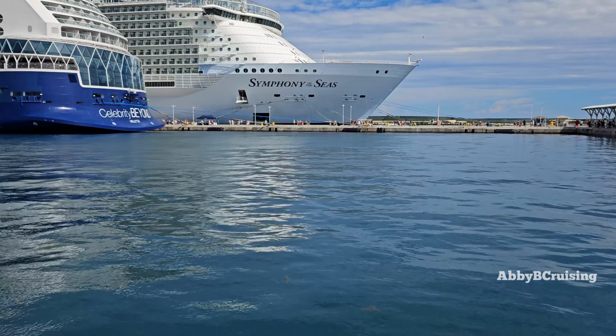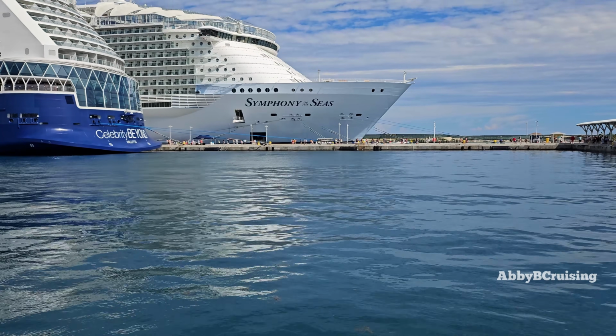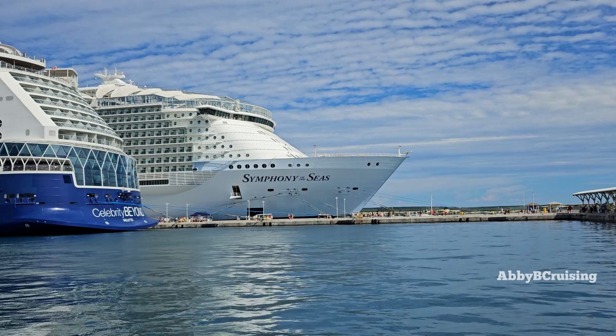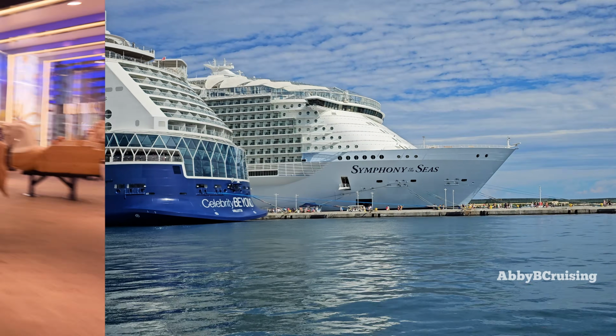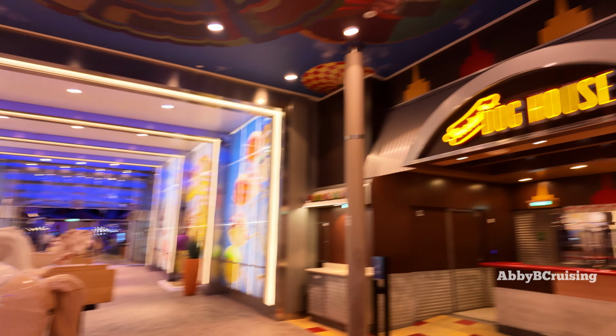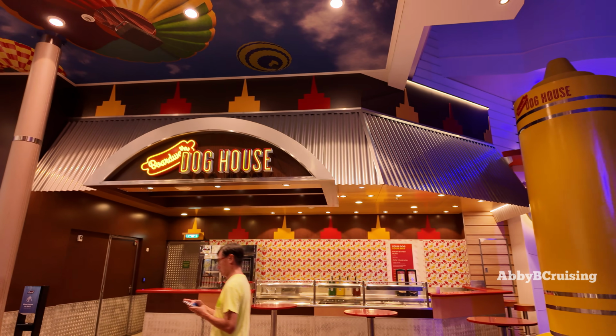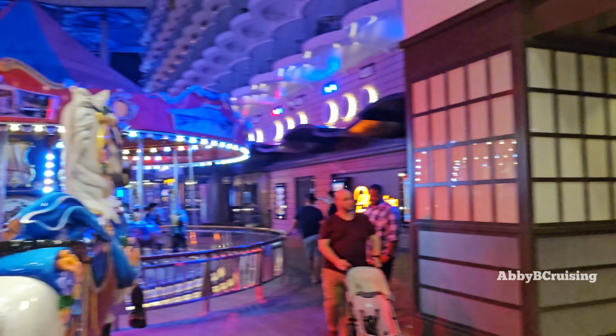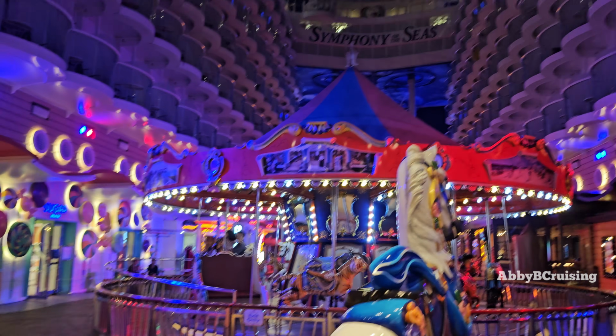Symphony of the Seas is an Oasis class ship, and it was the first ship to introduce the neighborhood concept, which is basically different parts of the ship have their own theme going on. So we have the boardwalk, which is your classic boardwalk experience where you're going to see a hot dog stand, some entertainment, Playmakers, a sports bar, and an arcade. There was a carousel there as well.